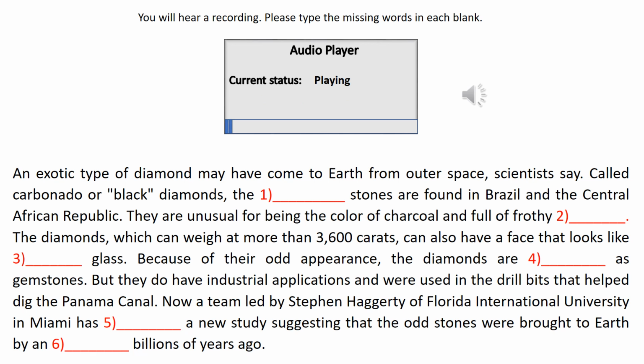An exotic type of diamond may have come to Earth from outer space, scientists say. Called carbonado or black diamonds, the mysterious stones are found in Brazil and the Central African Republic. They are unusual for being the color of charcoal and full of frothy bubbles. The diamonds, which can weigh more than 3,600 carats, can also have a face that looks like melted glass.